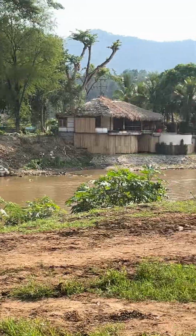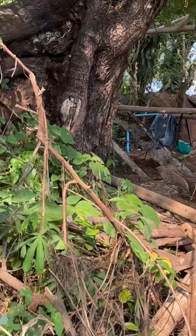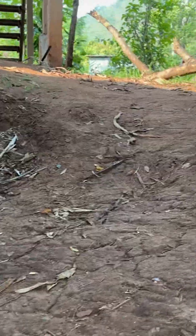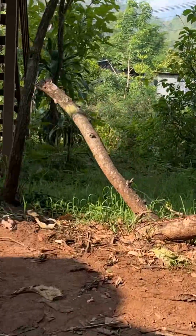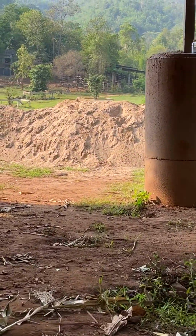And they could just be getting ready for rainy season, because last year this was all washed out quite a bit. Well, maybe not the whole bank, but quite a bit of the banks and houses were washed out from the rain season last year. Yeah. So there we go.